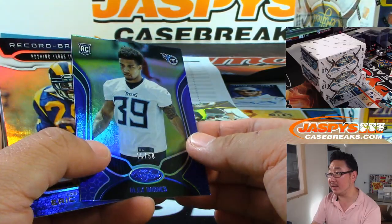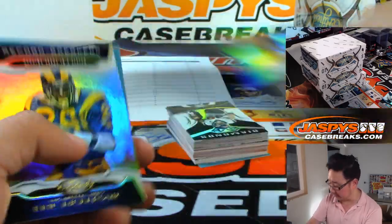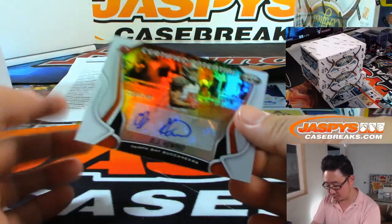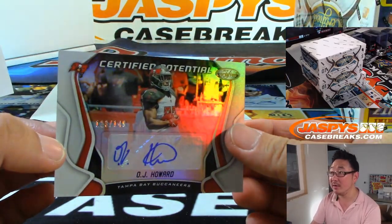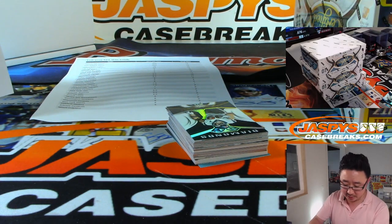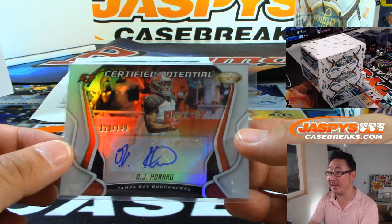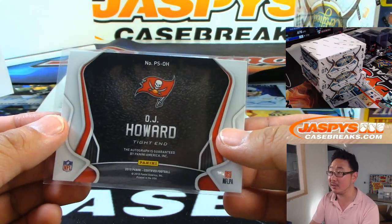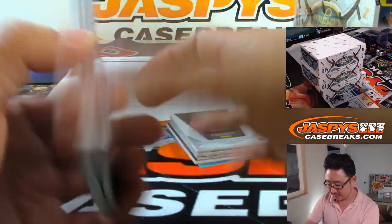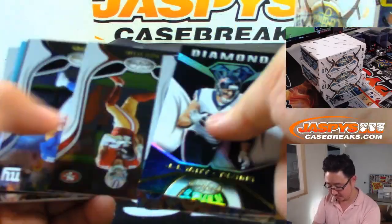Kind of hard to see right there. There's Alex Barnes to 50. And the juice, OJ Howard, to 149. That is for the Buccaneers. That goes to Ron Holland, who won that spot in an 8x10 break yesterday. Two days ago? It was recent.